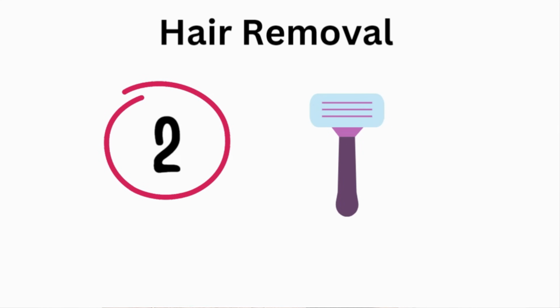Second thing that can cause bacteria build-up is hair in your underarm area. Basically, hair can trap the bacteria and the sweat, and then it can result in body odor. So it is very important to either shave or remove the underarm hair, or at least trim your underarm hair so that it cannot accumulate sweat and bacteria build-up.